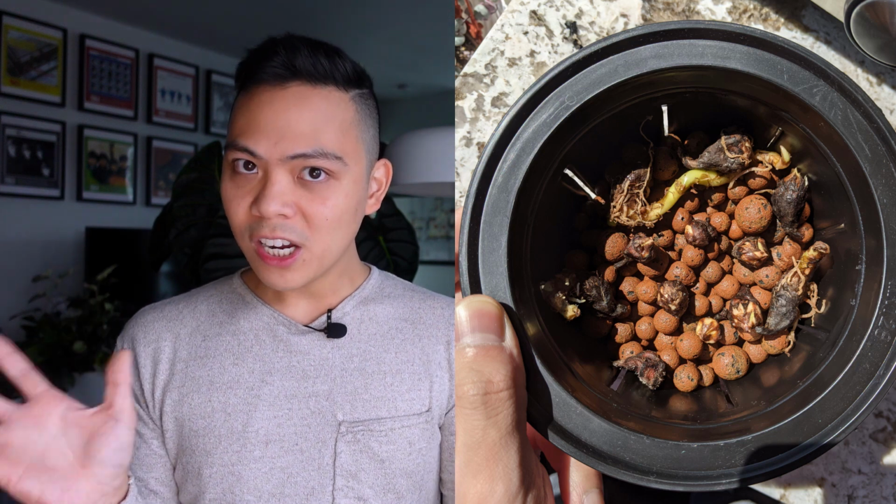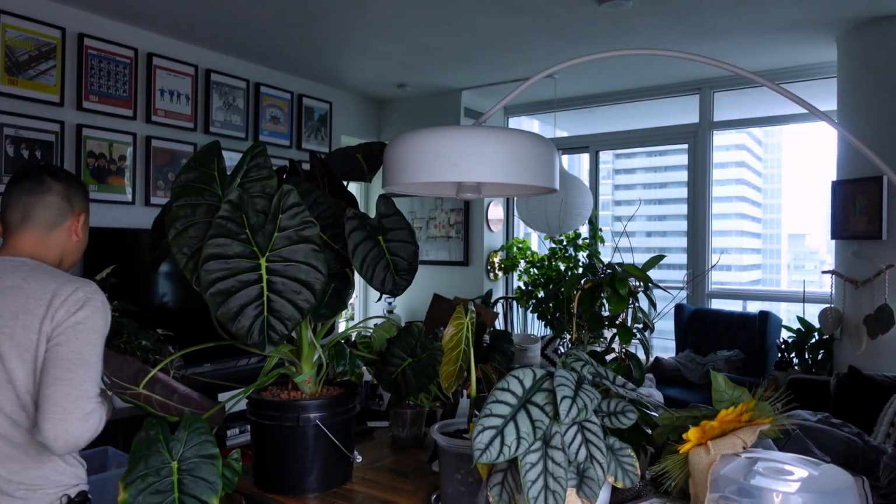I put them in LECA. I just used plain old water. I didn't put any nutrients. And she just grew so much. I was very shocked because that was the first time I was doing it. And I was so impressed. Like, oh my gosh. She is now in pon though. I switched her into pon afterwards and I have her right here.